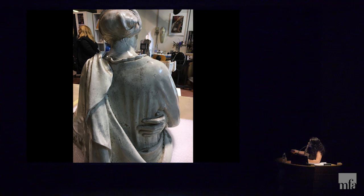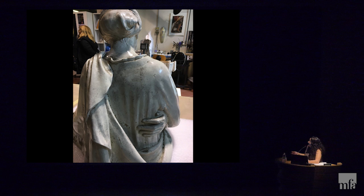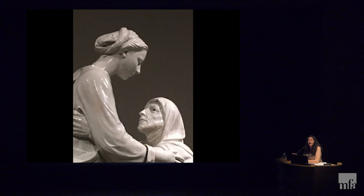You can see that it's pretty filthy. There was mold and dust and smoke on her. But the material really and truly endures beautifully over time. It might get dirty, but as long as you don't drop it, and even if you do drop it, you can put it back together. But as long as it's intact, you go from something this really filthy to this beautiful, pure, white, shiny surface.